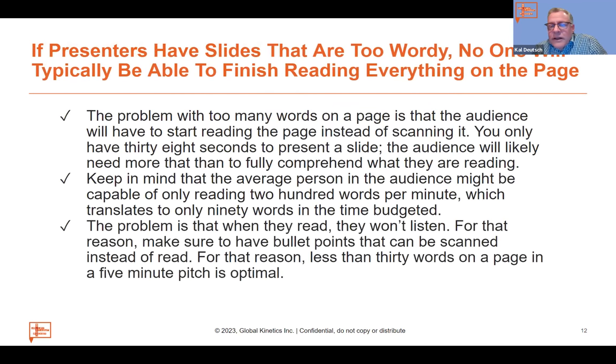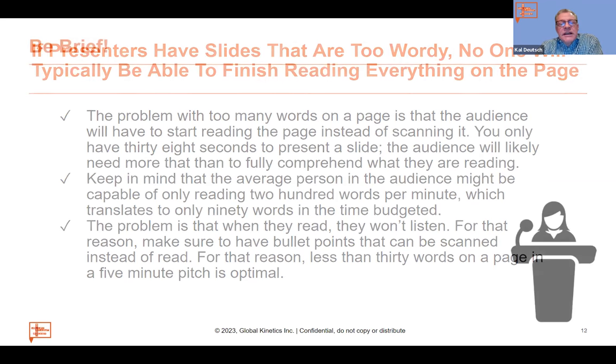Quickly put this up. Nobody is going to read stuff. The problem is when you have that many words on it, if you're trying to read this right now, you're not paying attention to me. And if you're paying attention to me, you can't read that. So there has to be a good balance between the words on the slides and what the presenter is saying.